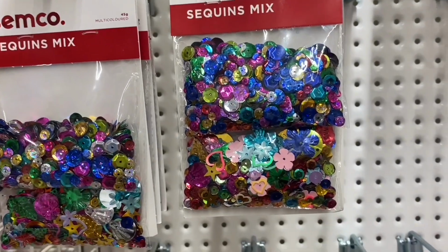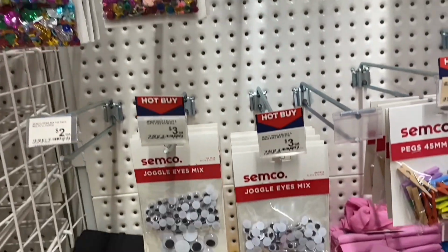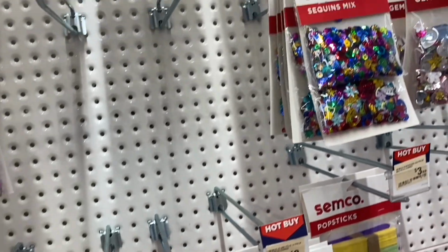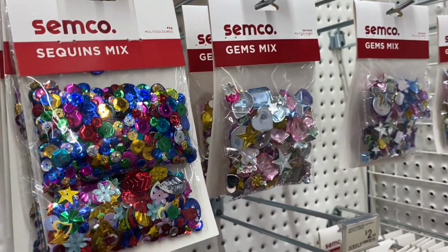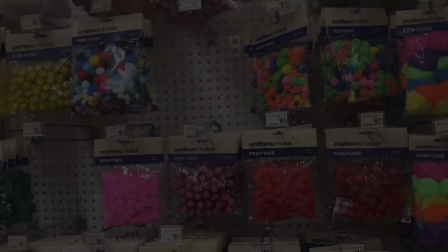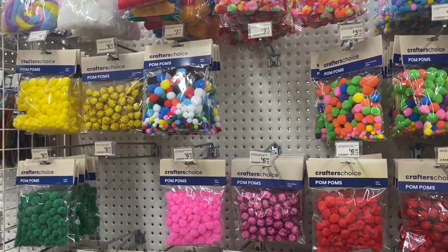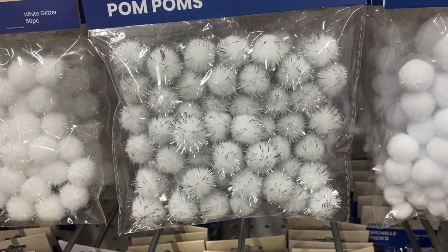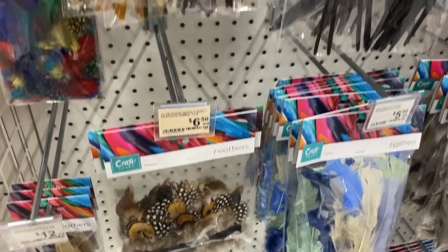The fabrics I bought. Now I'm in the hobby section and they just had these sequins hanging there and some googly eyes. There's another section that has puppet stuff, so there's googly eyes there as well. Giant ones, like super giant ones. Anyway, then I found the pom-pom section. Do you really need an entire section for pom-poms? Apparently you do. And then there's feathers as well.